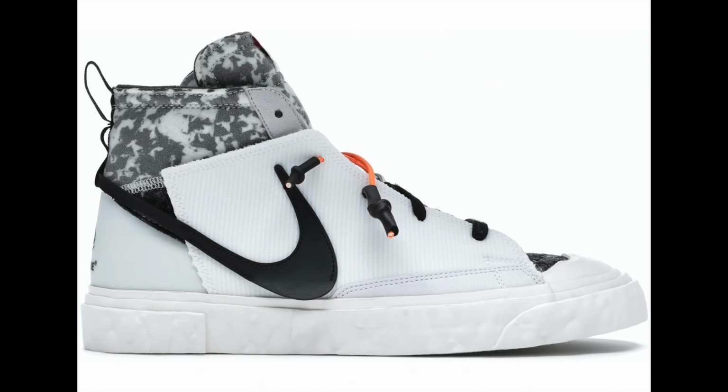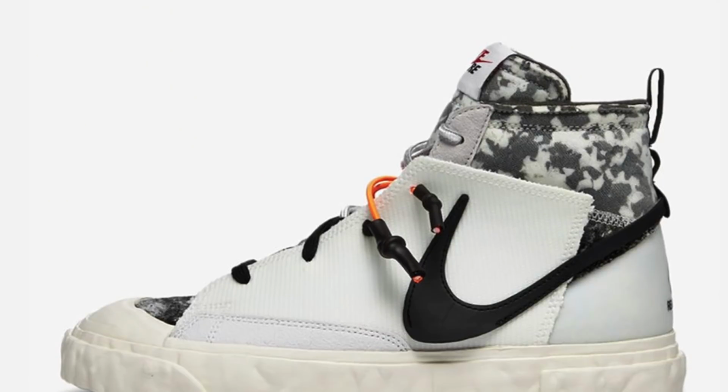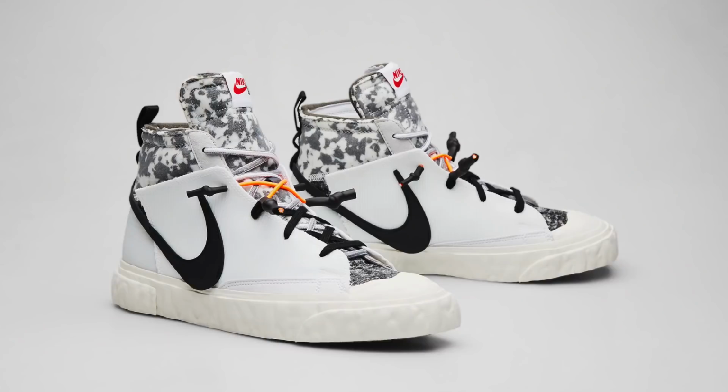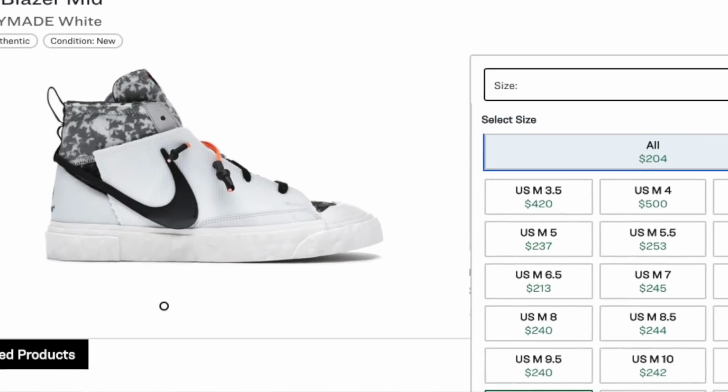And the last sneaker on the list, now if you guys have been watching this channel since the beginning of the year, you know my personal favorite sneaker to drop so far in 2021. And that is none other than the ready-made and Nike Blazers. I have the black pair, my absolute favorite sneaker to drop so far this year, but the one I want to highlight in this video is actually that white and black pair, which is arguably a much cleaner pair and much easier to wear. All sizes in these are currently under $250.